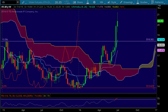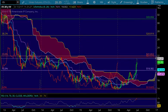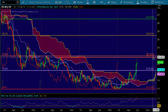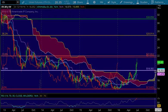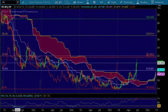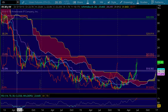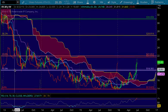And let me zoom back out a little bit so you can see where the 23.6 level is, not until like 21.92, or sorry, 91.92, 21.92. So that's a ways to go before we hit that level. But you can see that the area between 1838 and 2192 had a lot of prior sideways consolidation.